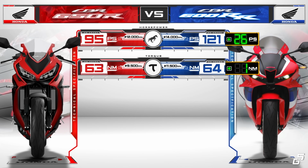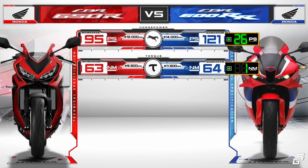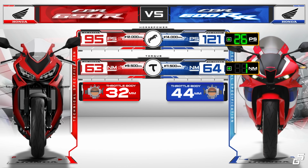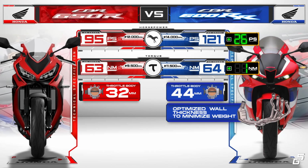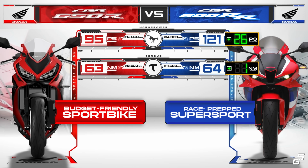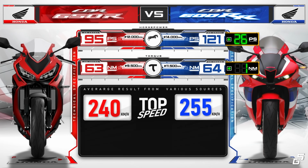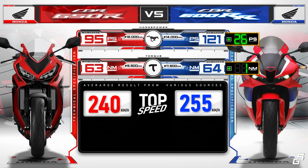To achieve a higher number of revolutions, the 600RR has different profiles with lighter and stronger materials for the camshaft, different valve springs and crankshaft materials, different intake and exhaust systems, etc. In short, the 600RR and 650R were aimed at different things, therefore they don't share the same engine design and materials used. The 600RR is capable of reaching a maximum top speed of 255 km/h, while the 650R is just slightly behind with a top speed of 240 km/h.